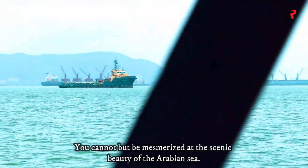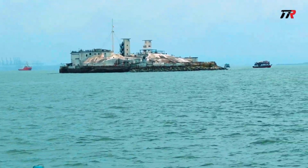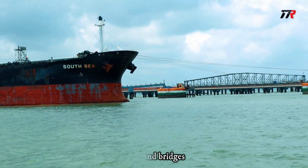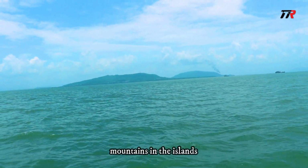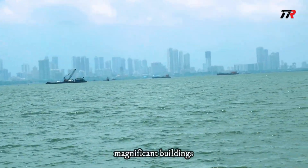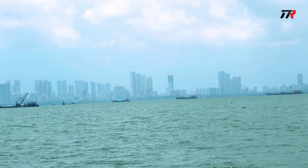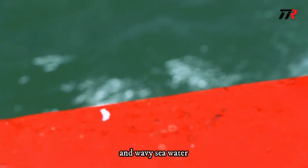You cannot but be mesmerized at the scenic beauty of the Arabian Sea. Ships and bridges, mountains in the islands, magnificent buildings, and the waving sea water.